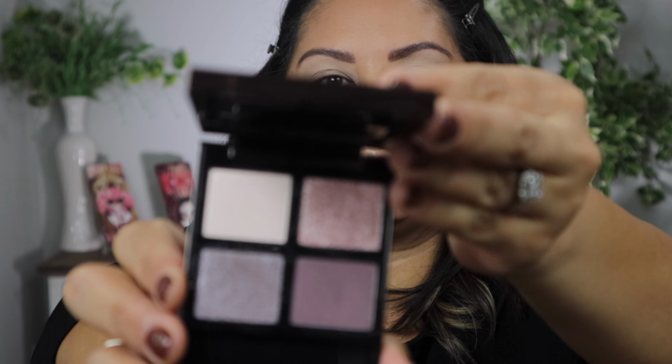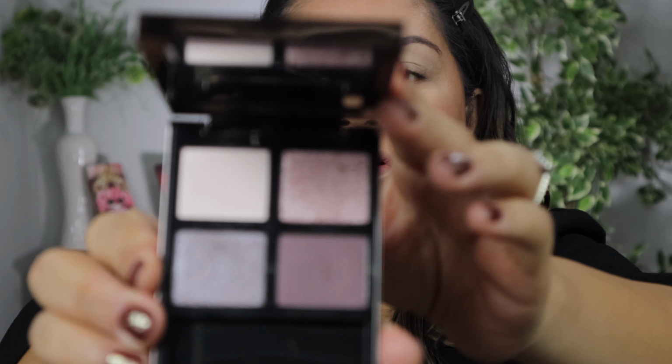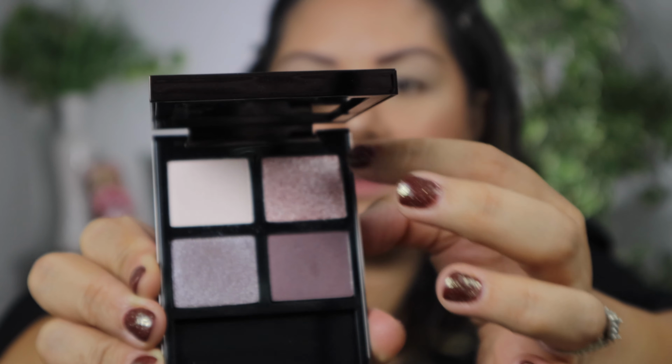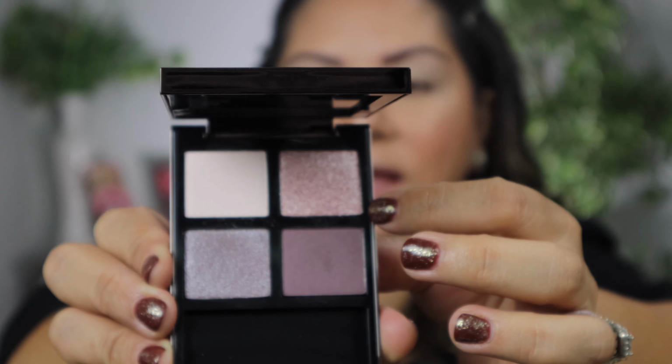Now, one thing to note about Tom Ford shadows is that there are two different formulas. There's the wet dry formula, and then there's the dry formula. These are all in the dry formula, and the way that you can tell the difference is because inside of the pan there will be a TF etched into the pan, and that tells you that it is a wet dry formula. These are all dry, but I still really, really love the way that they look. They blend seamlessly, and it's just such a pretty, feminine, everyday look.